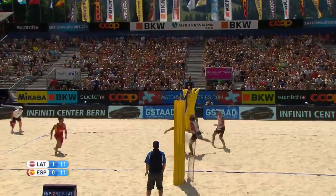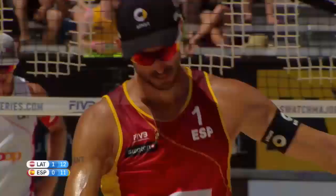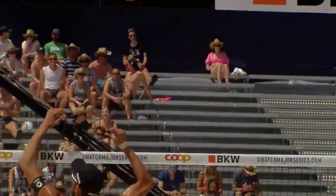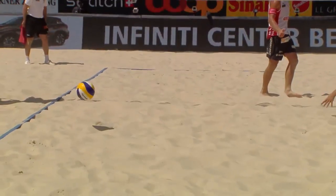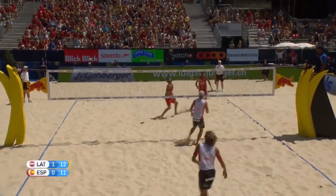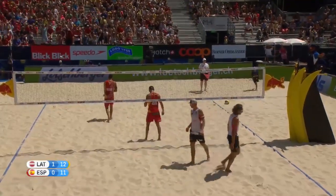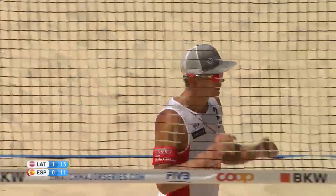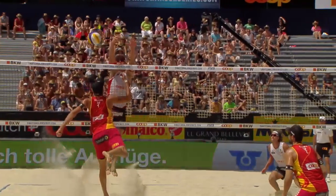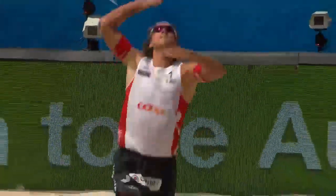Smedins with a lovely serve for his teammate Samoilovs, who finds the angle across the net and away from the blocker. Latvia retake the lead with that side out at 12-11. Serving Herrera. Oh, Janis Smedins, great work at the net. Another break for Latvia, 13-11. Perfect timing right here. Smedins delays it just a tad, so he's still on the way up when that ball is tipped, and he just throws it right back down.